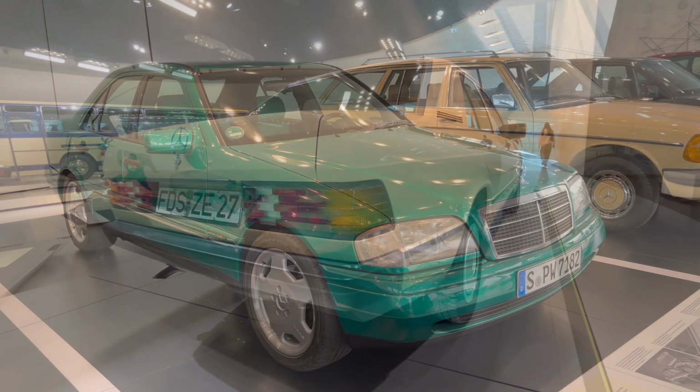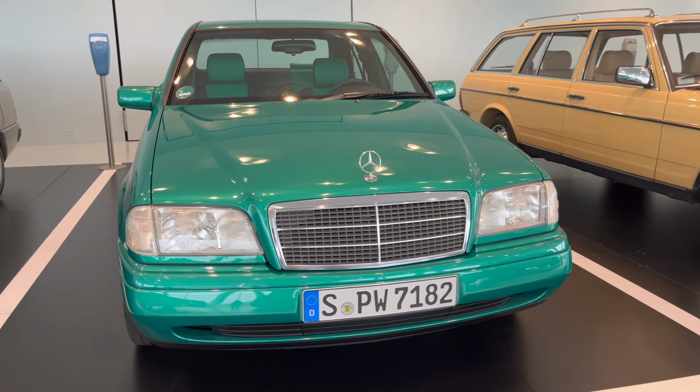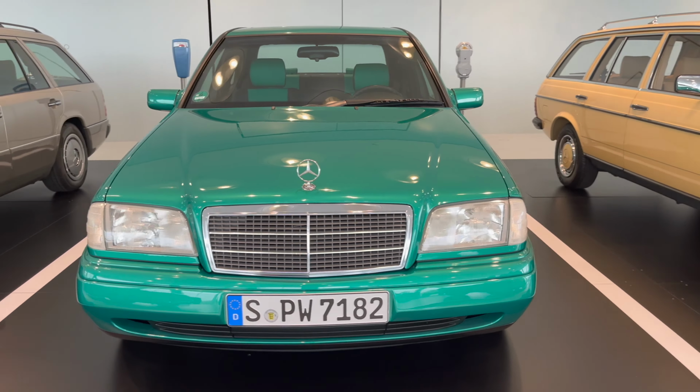Mercedes decided this formula was successful and decided to do another model, which came in 1993, the W202. Now this was the first generation that featured as the C-Class, so many people consider this to be the first C-Class and not the 190E. Mercedes then built on this success with the W203, the second generation C-Class.